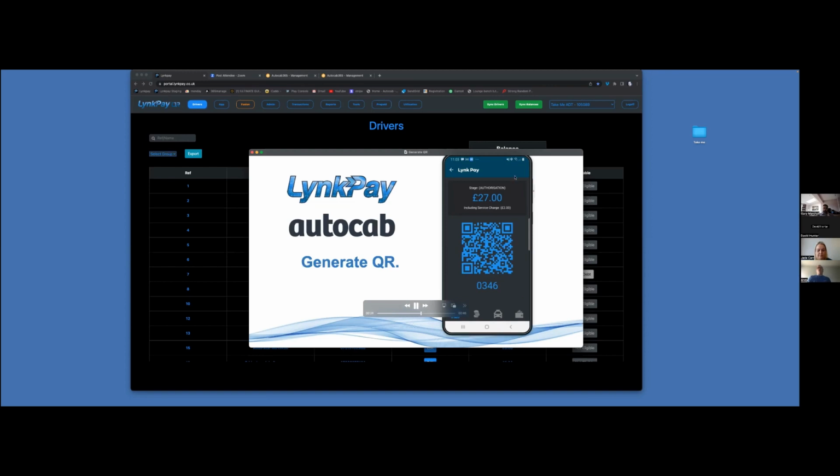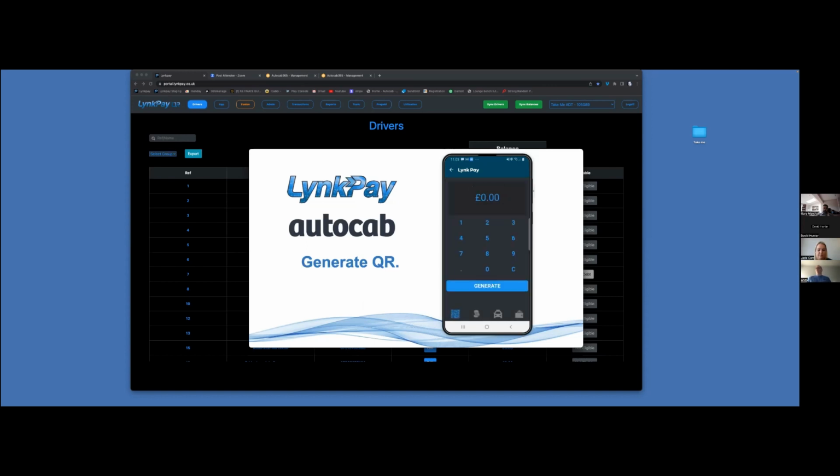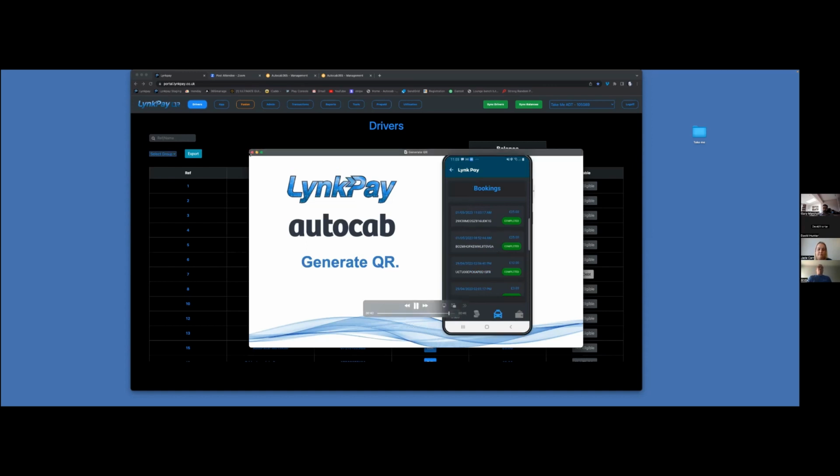Again, you'll get told that it's authorizing and then it gets done. So with all this now being embedded inside the Driver Companion, this is available to every single one of your drivers today. We just flip one switch and switch it on. Obviously, you can see all the transactions are done and the drivers can do that.